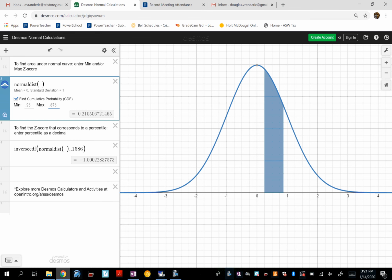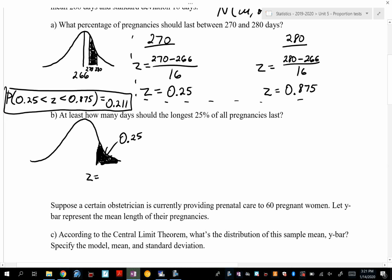Now, here's the problem, guys. When you do this, all these calculators you use, including the Desmos, any calculator you find online that does this, it's always going to ask for the area to the left of the z-score you want. So this is the area to the right of my z-score that I want, right? So what's the area to the left? 0.75. So I'm going to type into Desmos, 0.75.